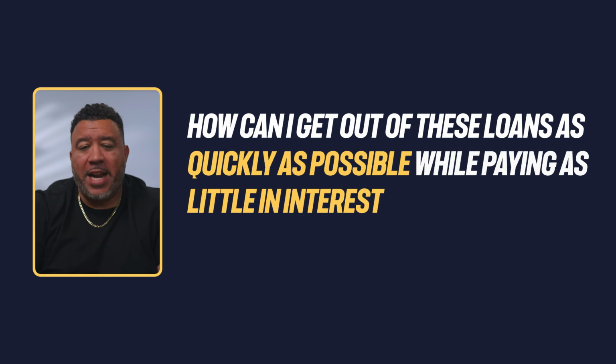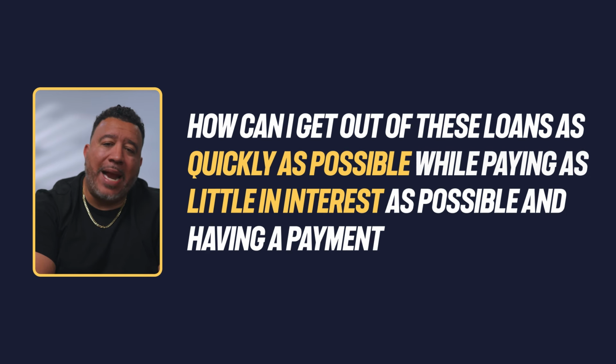paying as little in interest as possible and having a payment we can afford? That's the million-dollar question, isn't it? And it's exactly what we're going to tackle today. Hey, I'm Stanley Tate, a student loan lawyer who's helped many families navigate the tricky world of Parent PLUS loans.